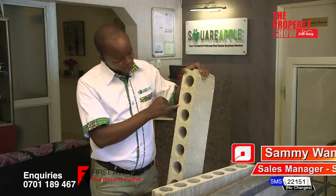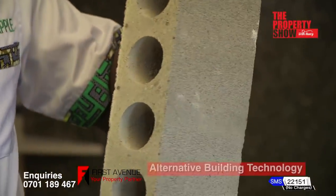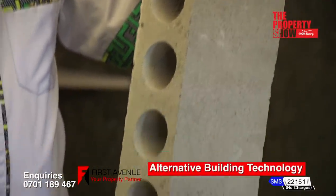We also have a reinforcement. They are well reinforced with galvanized wire on both sides. So that makes the panel very, very strong.